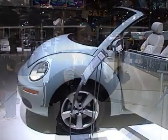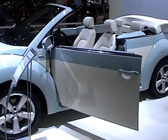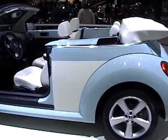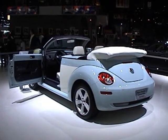Hello, Chicago. I'm your host, Tammy Green. We're here in Chicago at the auto show. I'm here in front of this beautiful, gorgeous Beetle convertible final edition. Okay, well, I love the color of it. It's blue and white, and it's a convertible drop top, magnificent. And Chicago, I'll be back with you.